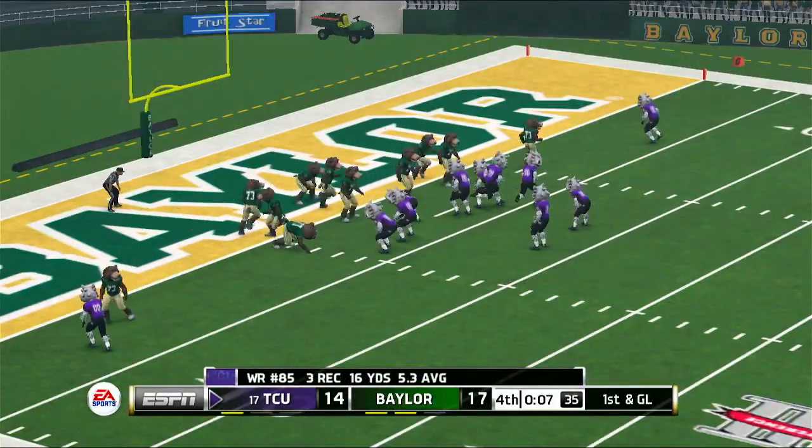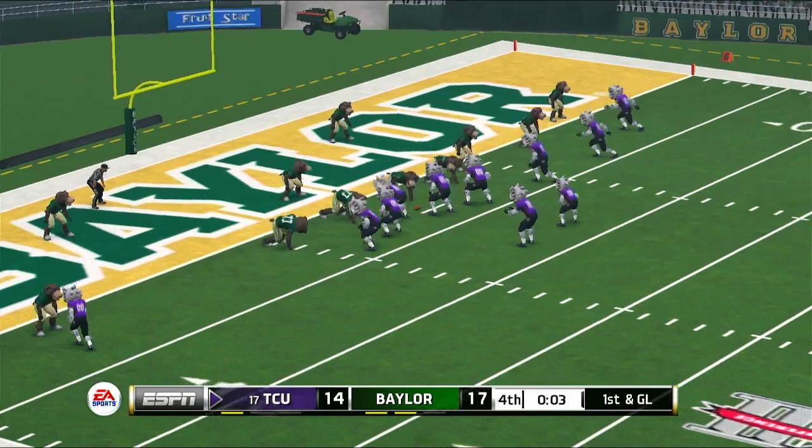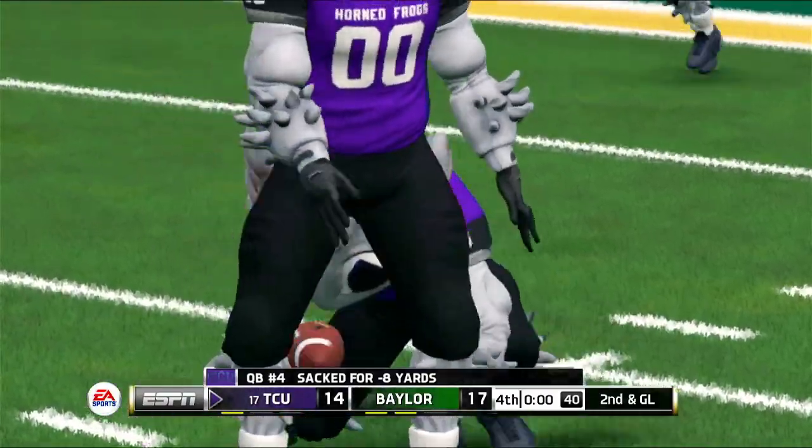Jack, regular. Switch. That makes it first and goal. Here we go. Red 68. Jack. 98 Weasel. That's a great tackle at the 10-yard line.